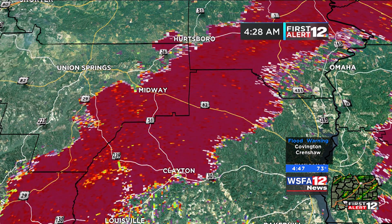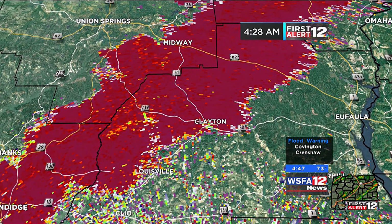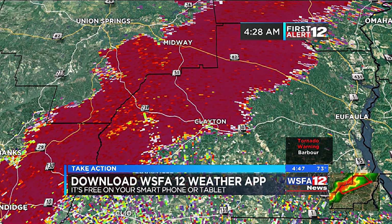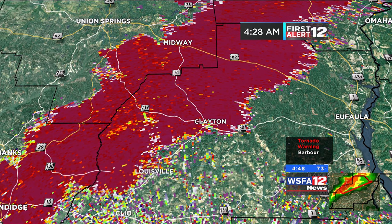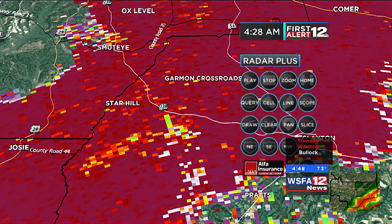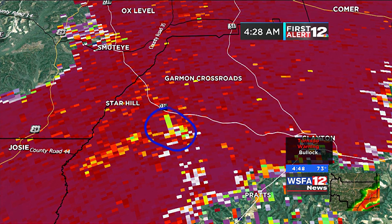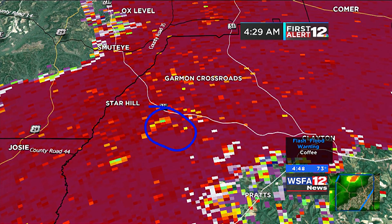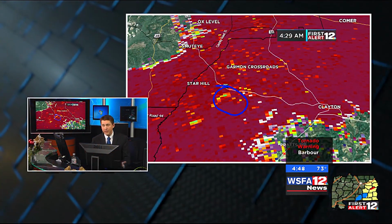Now, correlation coefficient measures how similarly shaped raindrops, or whatever's falling from that cloud, are. If they're very uniform, very similarly shaped, you see CC values that are all fairly high, fairly uniform. When we get this little bullseye here, and this is what we're watching, I want to highlight this right now. I know it doesn't look like much, but this is an area of much lower CC. This is a sign from radar that it is picking up something different, something not quite uniform. For that to happen in a case like this, it's often debris being lofted up into the atmosphere.